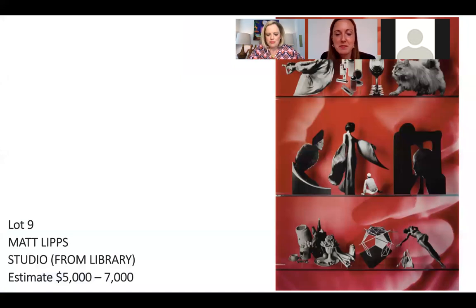So this Matlitz is another great surprise. It is almost the debut for the artist at auction. There have been 2 other pieces that have come up, but it's certainly the first that we've had the opportunity to present. And these photographs really first came to my attention maybe a little late. I saw a show at the Getty in 2018, the cut paper play in contemporary photography, and I really loved the work.